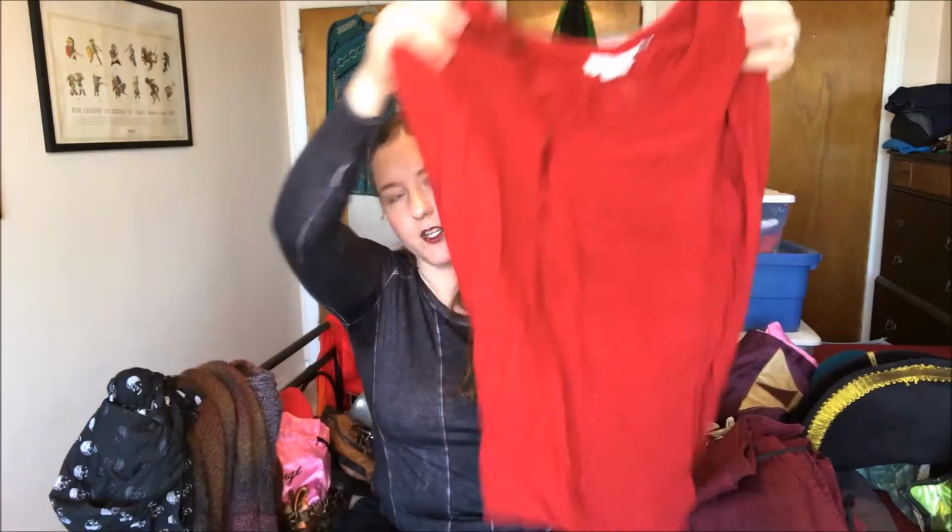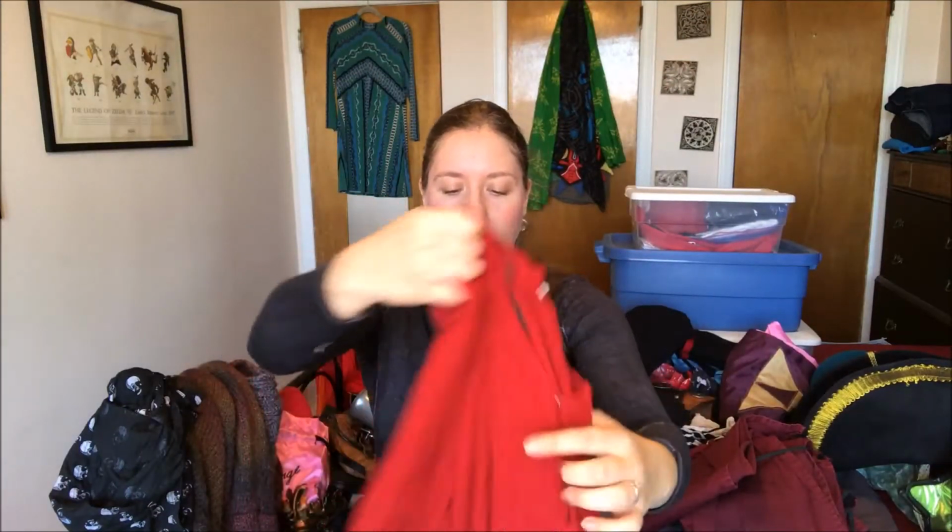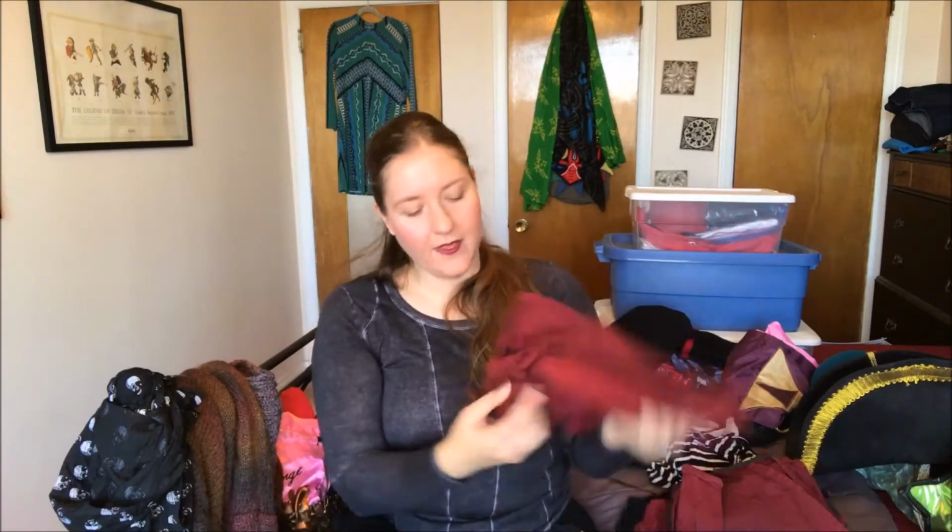And then this shirt's relatively new actually, and it's just a nice long sleeve red shirt. This is a good fall shirt. I won't be wearing it this summer, but I'll wear it later on when I want to have as much coverage as possible. And then these two shirts.